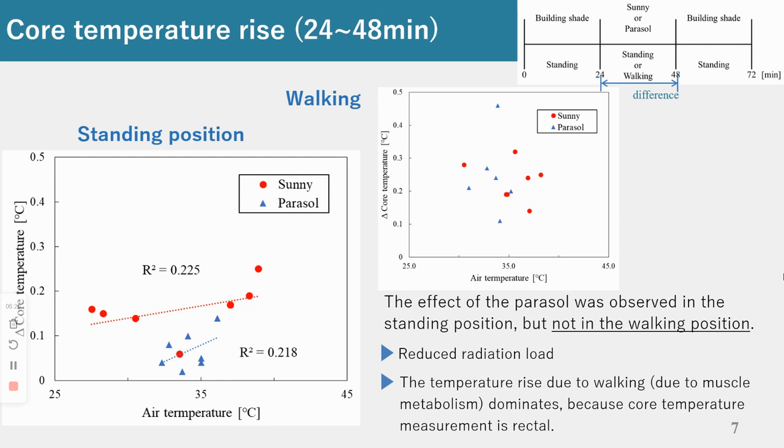The effect of the parasol was seen in the standing position, but not in the walking position. The temperature rise during walking is maybe due to muscle metabolism, which dominates in the walking cases. And because the core temperature is measured at the rectum in this case, there are many possible reasons.